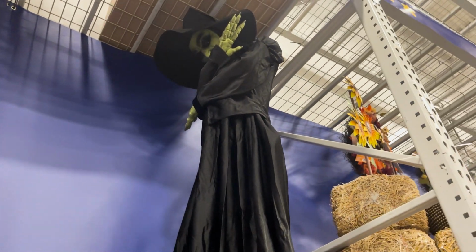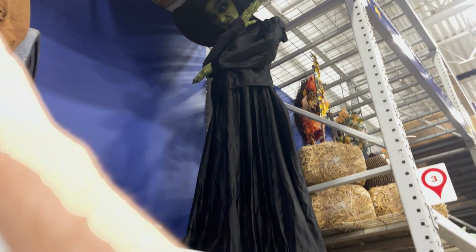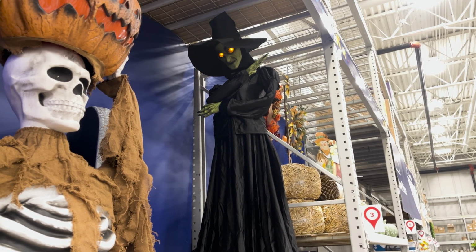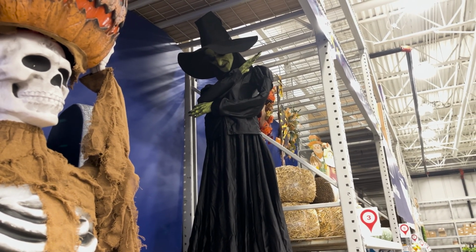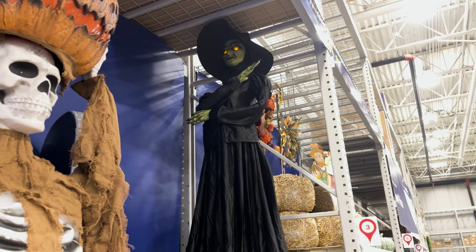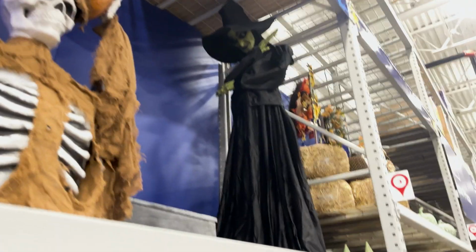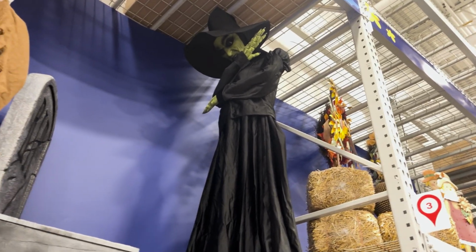We have her. So this is why I came here, because I wanted to get her. I really like her. I feel like she's a very cool classic witch sort of thing, and her movement's pretty cool. She's only $100. There you go. Her audio's okay, but I'm mostly interested in how she looks. I love the yellow lights in her eyes, and her outfit is really cool.